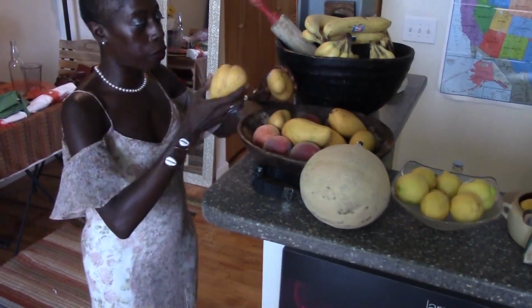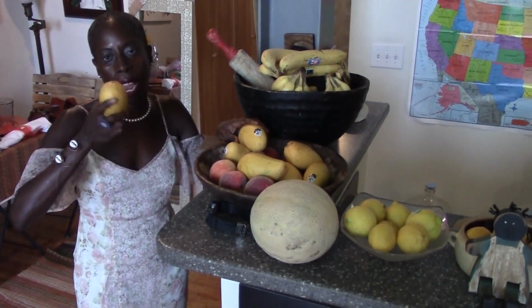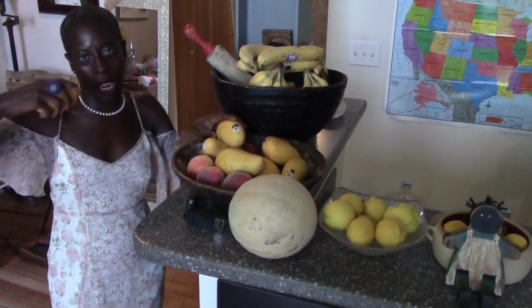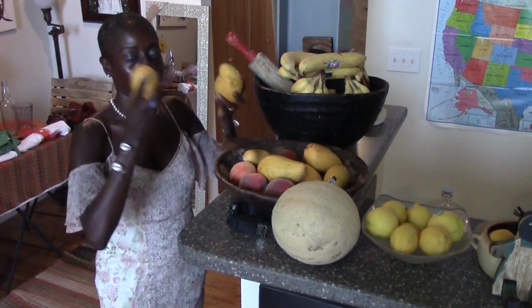Another thing that we buy from Weavers is they also have organic mangoes. Mangoes, oh my gosh, mango, banana, smoothie. Come on, y'all, you're feeling it. I know you do. I got a surprise for you too. I'm going to do something very special for y'all. But we got the mangoes.